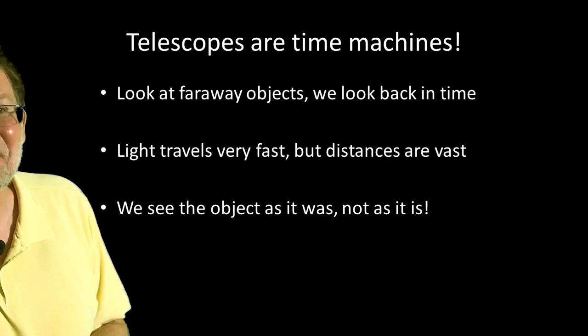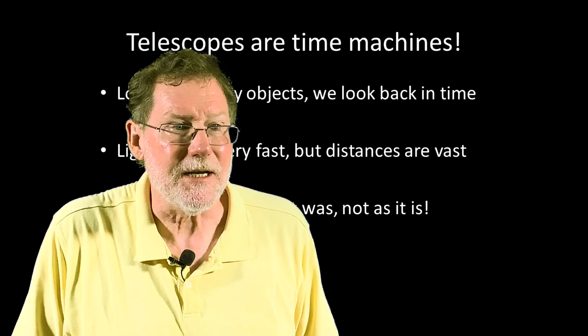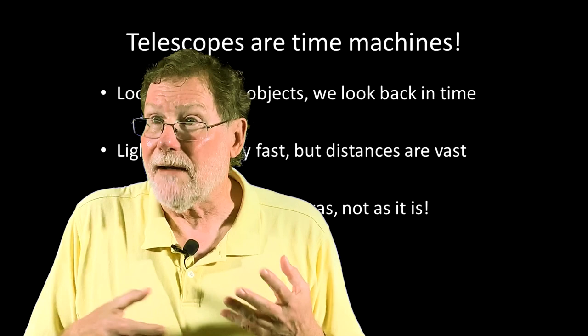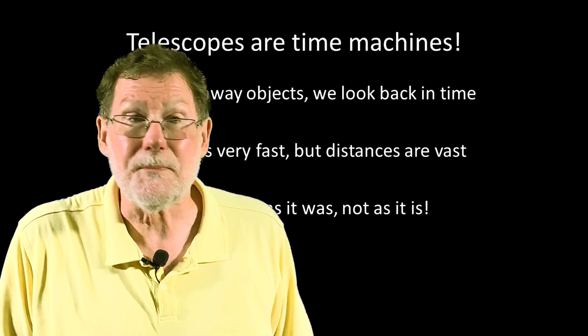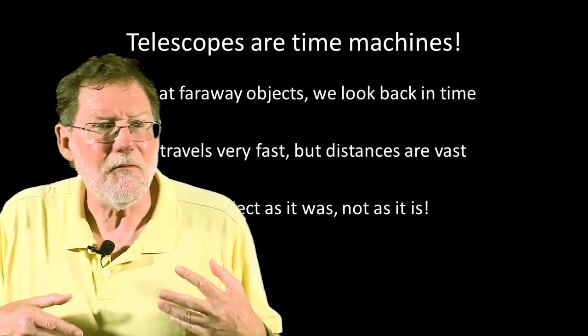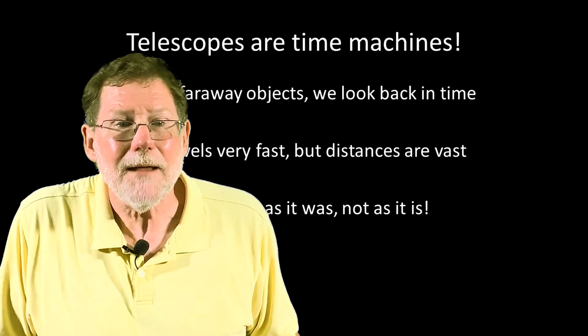Now, the idea of a telescope as a time machine seems a little bit silly, but makes sense when you think of it. Light travels at a finite speed, about 186,000 miles a second, and is the ultimate speed limit in the universe. But space is big, and it's really, really big, especially when we're thinking about faraway objects such as the stars and other galaxies. The time it takes the light to go from those objects to us can be really pretty considerable.